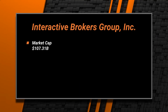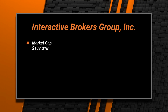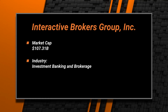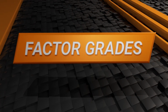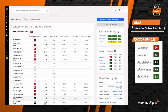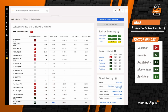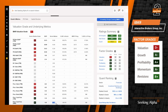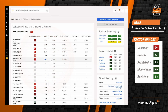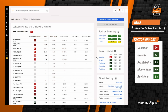Let's dive deeper. This is a $107.31 billion market capitalization company found in the financial sector and the investment banking and brokerage industry. The valuation grade is currently a D-, and looking at the price to cash flow, it looks quite favorable, 1.80 compared to the sector at 13.29. However, looking at the PEG non-GAAP forward ratio, it's 2.14 compared to the sector at 1.03, showing a little bit of overvaluation compared to its sector peers.